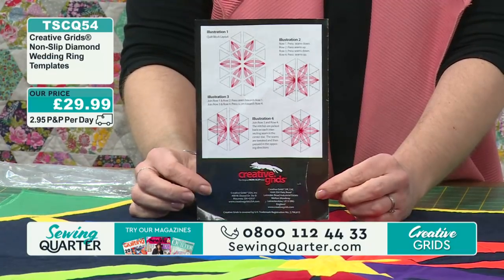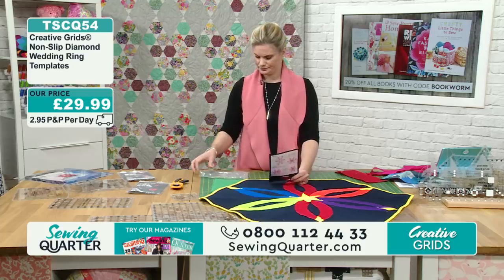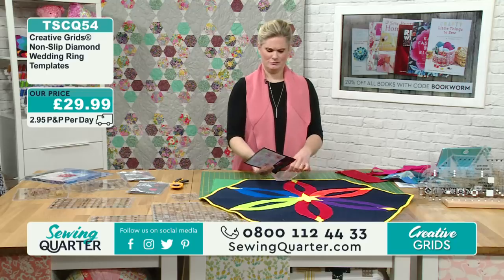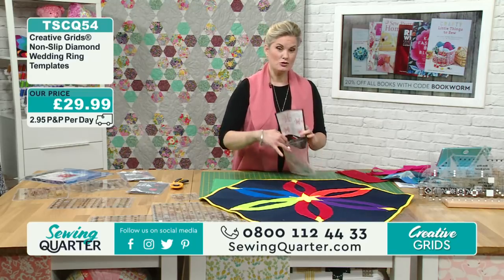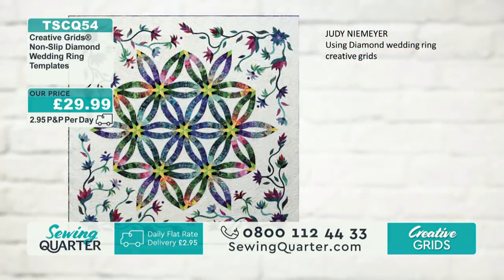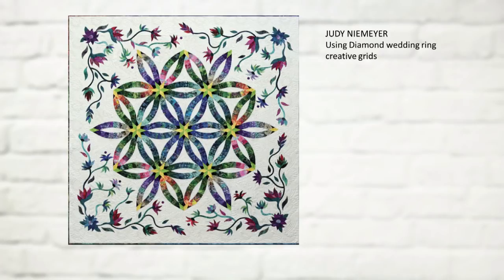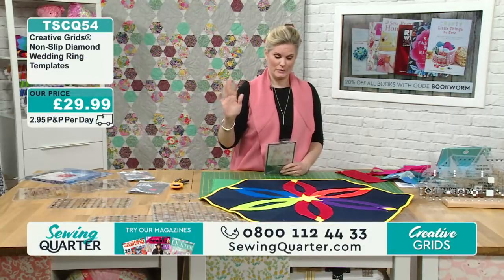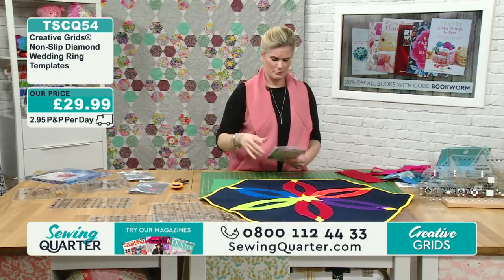Now, this ruler was designed by Creative Grids, by Judy Niemeyer. Now, she then used the ruler to make this design. Take a look. Whoa! Isn't that stunning? So just absolutely exquisite. That is your starting point, and off you go. So we did like the central piece of that in this quilt, but look, she's then extended it and made the most exquisite quilt. So lots of scope to use these.